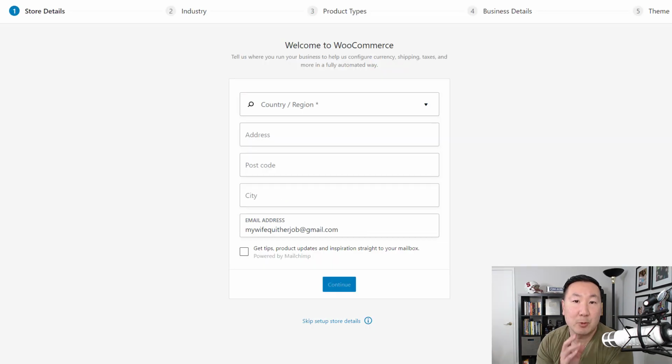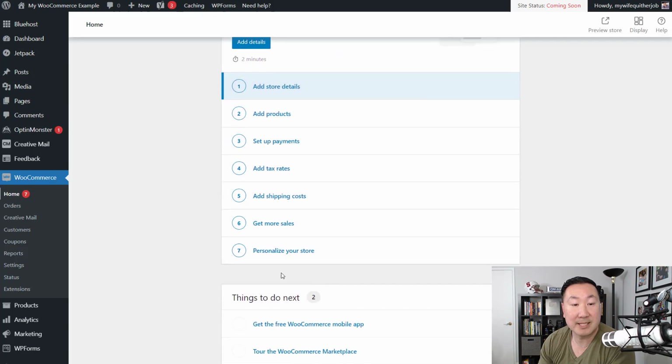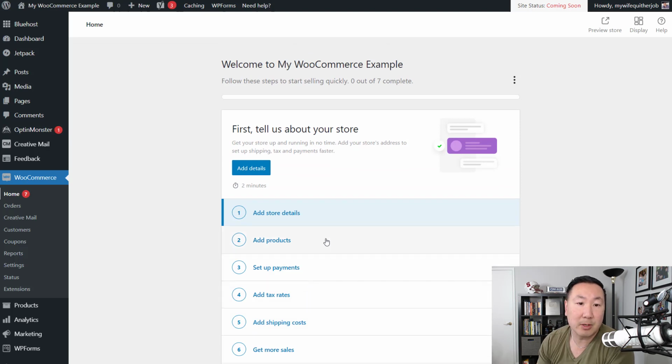Once you activate WooCommerce, it's going to take you to the Setup Wizard. Now, in the event that your instructions look different or if WooCommerce was already installed, the easiest way to go to the Setup Wizard is just to go under WooCommerce, Home, and it will walk you through a 7-step wizard. All you've got to do is click on each of these and set up your store. I'm going to walk you through a couple of these steps, and some of them I'm going to reserve for a subsequent video.